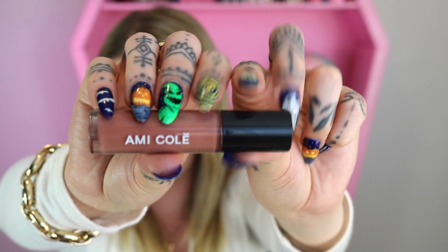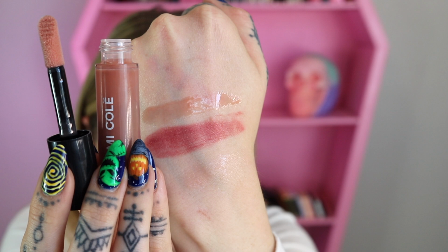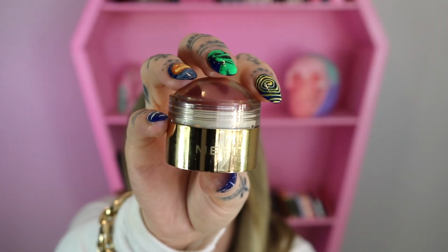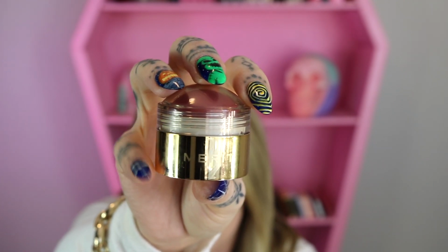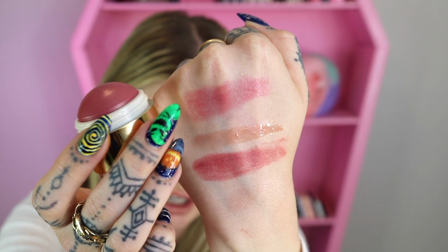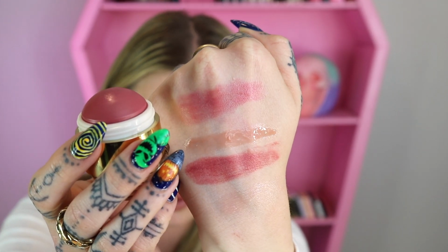We then have the Amicole. This is a hydrating lip treatment oil in the shade Bliss, and it's supposed to be just a subtle light pink. And then lastly, for the full sizes, we have something from the brand Merit. This is their Flush Balm Cream Blush in the shade Cheeky. I popped it up right up there, and it's supposed to be a cool pink, which I actually haven't tried anything from the brand Merit before, so that's a fun one to test out.